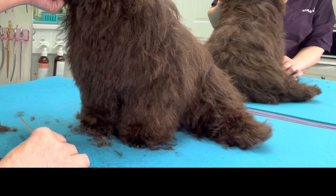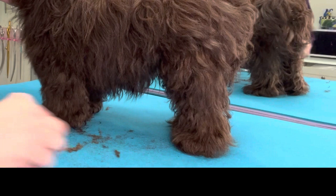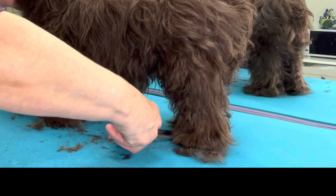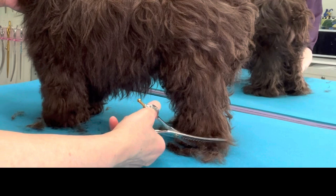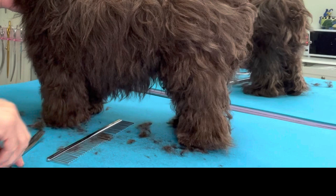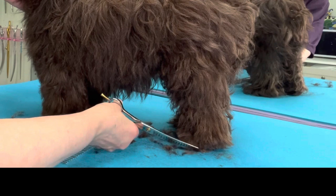The back feet are slightly smaller than the forefeet, oval shaped with arched, tight toes. When creating that oval, you want to be sure the toes are pointing forward. Coming straight up the front to create the upright toes. Taking it in a little on the sides to make them look smaller than the front feet.